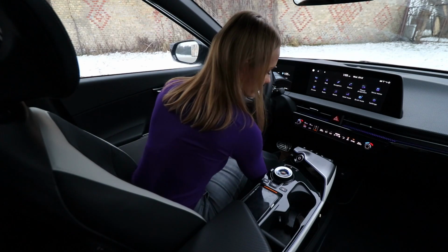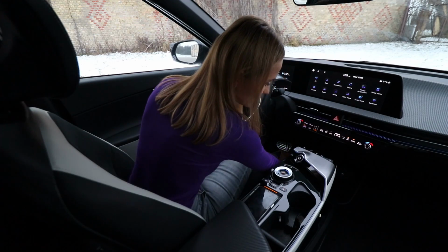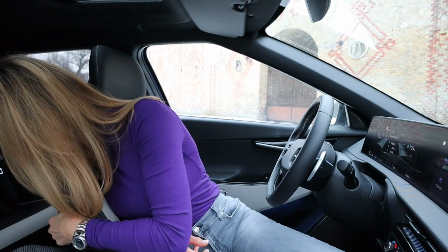What's down here? You've got 12-volt sockets in case you're smoking or you're launching this car with Magic Box from Race Logic. You've got 2 USB-C ports, 1 USB. They thought of everything, actually. You also have USB-C ports on here.